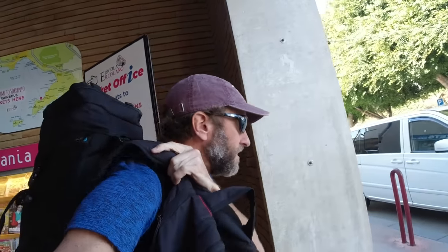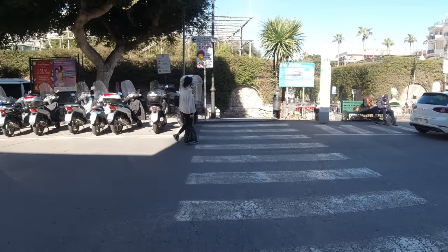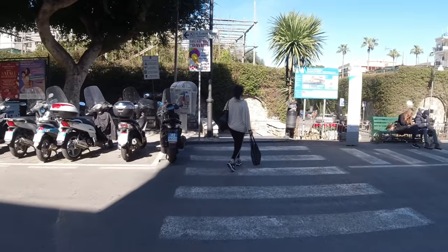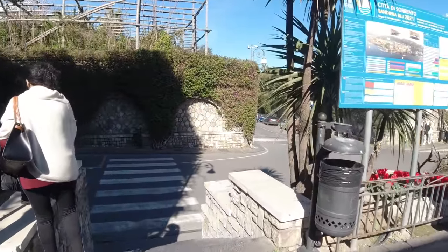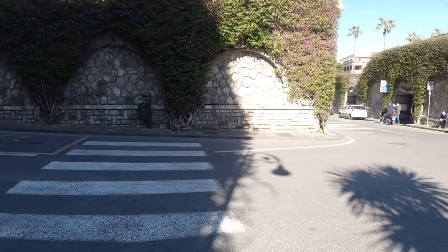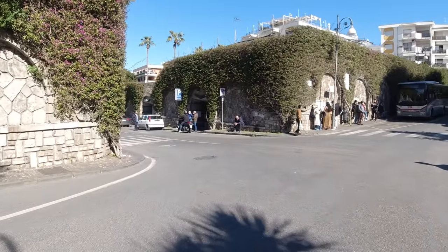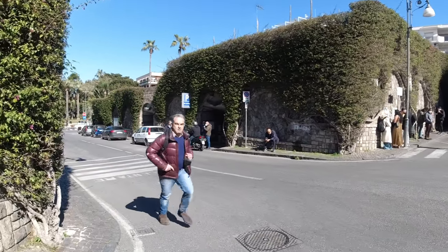Let's get started walking into Sorrento. Go check out the main plaza, Piazza Tasso. It was about an hour and a half train ride there from Naples. Kind of a slow train because it makes many stops, but a scenic one. You could see Mount Vesuvius from the train across the bay out there.